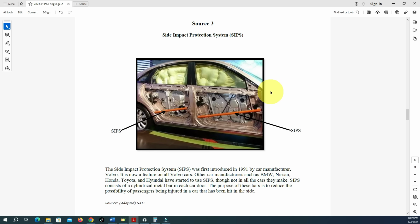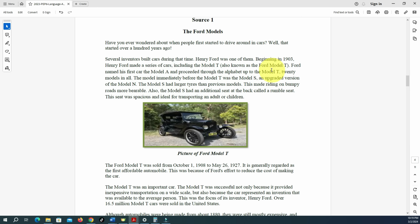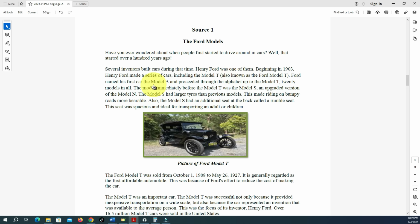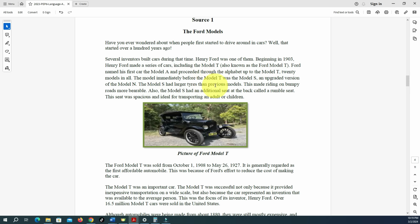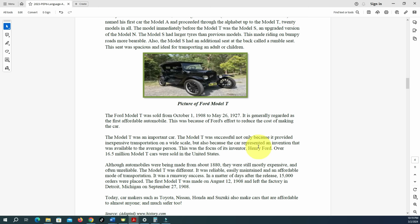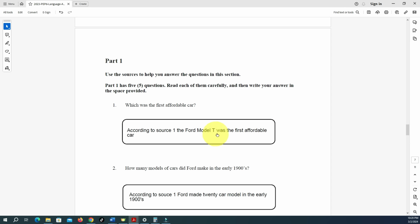Now, where did I get my answer from? So the question again is, which was the first affordable car? That would have been in source 1, right? So let's check it out. I think I had highlighted these. All right, so Ford named this car. Let's look at it again. Okay, so here it is. It is generally regarded as the first affordable automobile. So this is where I got my answer from, right here. So definitely that answer is correct. According to source one, the Ford Model T was the first affordable car.